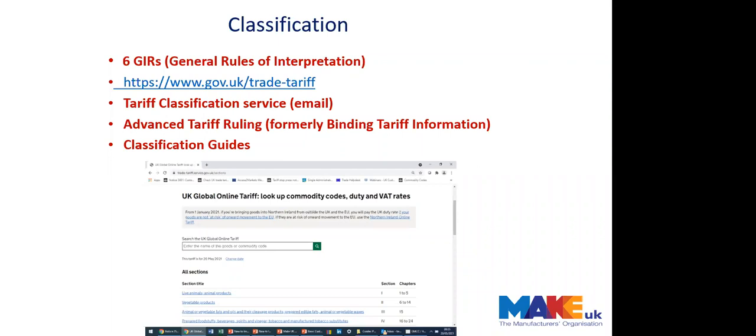Failing that, if you don't have the commodity code, you can input a description of the goods, and in the sections you can see highlighted at the bottom of that screenshot, it will take you through the options for that particular type of product and lead you through to help you establish what the commodity code is.